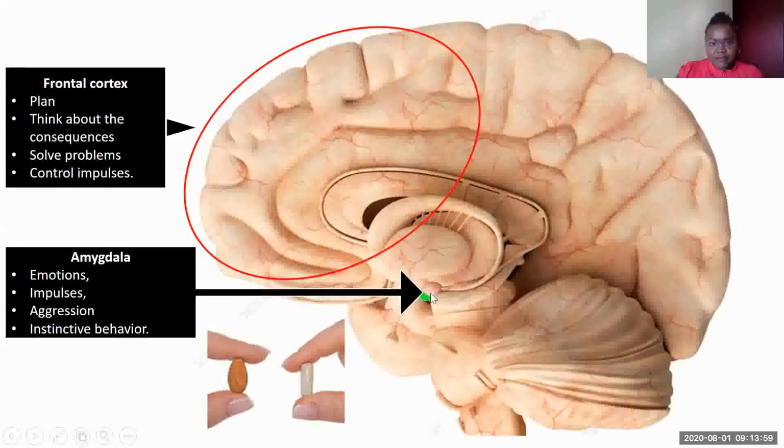And the amygdala is named after an almond. Amygdala is the word for almond in Greek. And if you look at this picture where my pointer is, that is an almond, and comparing it to the size of a capsule, many of us have taken medicine. So that is the size of the almond compared to a capsule. The size of your amygdala is as small as a tablet or a capsule that you would take if you are feeling unwell.